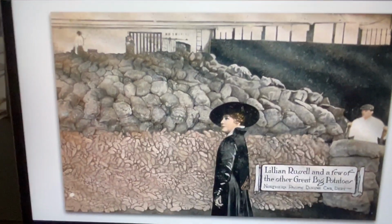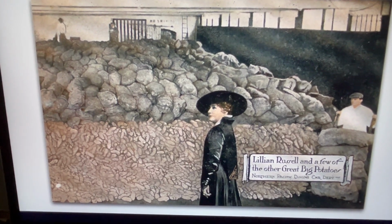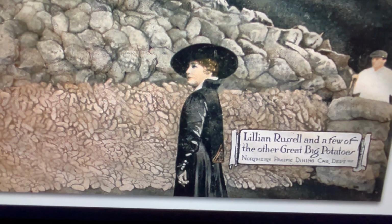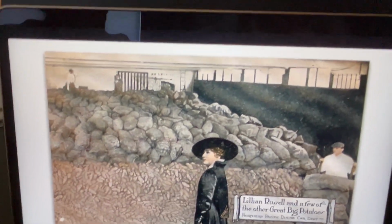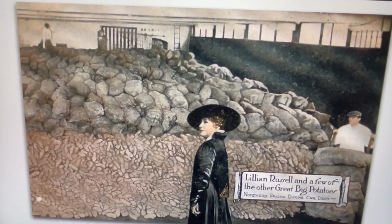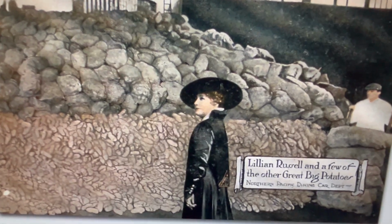So they also got famous celebrities or influencers to promote this. This is Lillian Russell, who was a huge star back in the 1910s, 20s, 30s. And there she is, Lillian Russell, and a few of the other great big potatoes. She must have loved standing there being photographed with potatoes. Well, she made money, right? True, probably. And a big potato in those days was a reference to an important person.